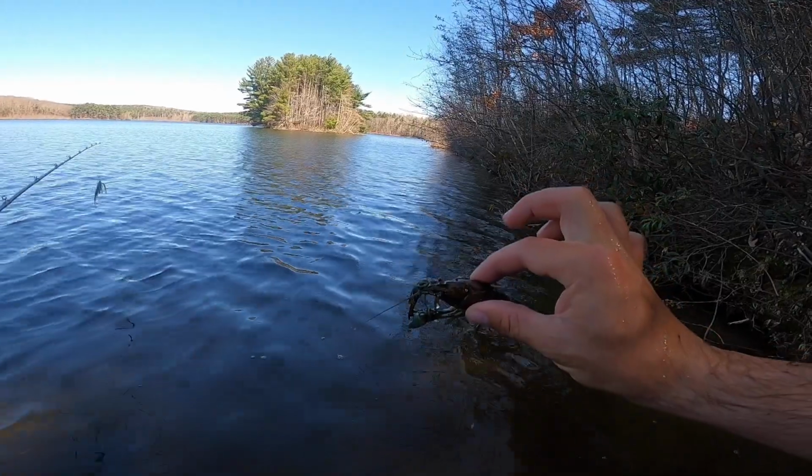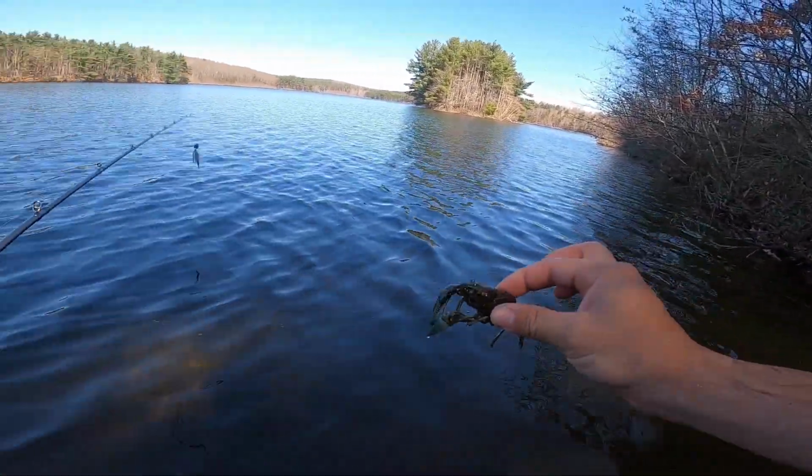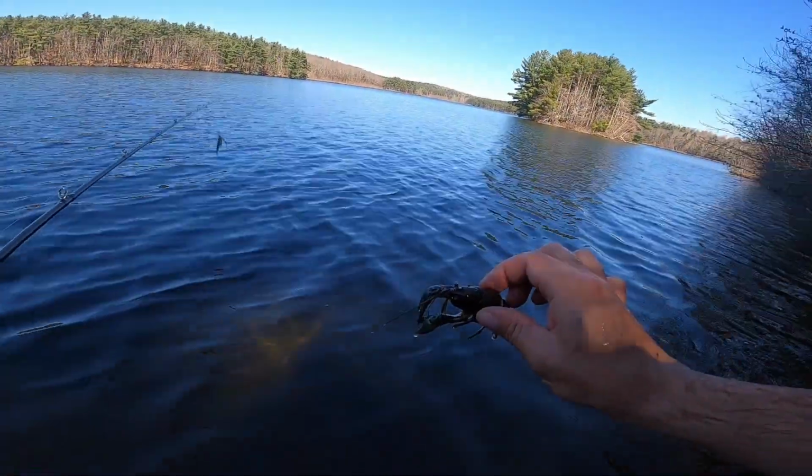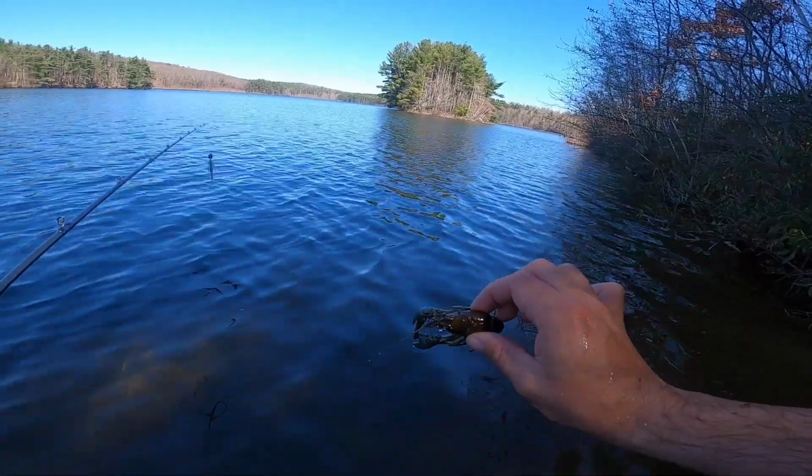Just found this guy sitting underwater. This is a great indicator of what color I want to use if I'm going to switch to some kind of craw presentation. So that's a good thing to look out for when you're walking through the water.